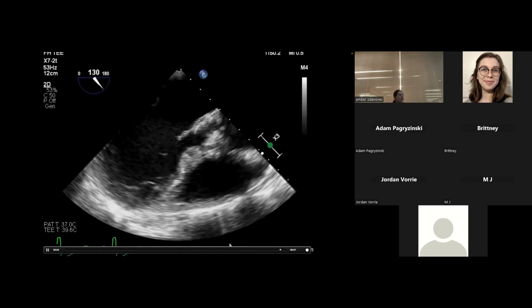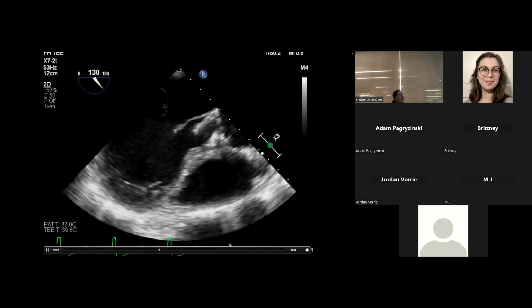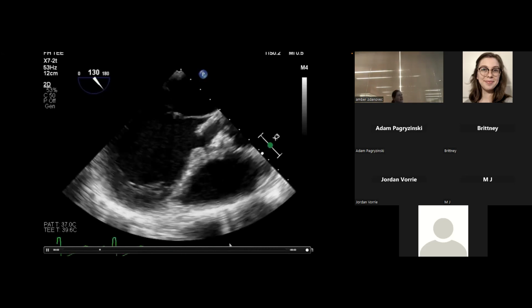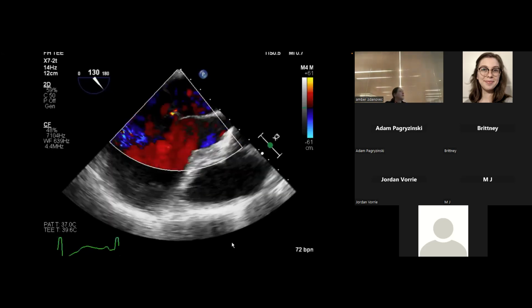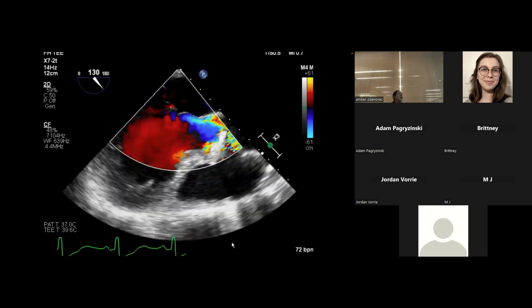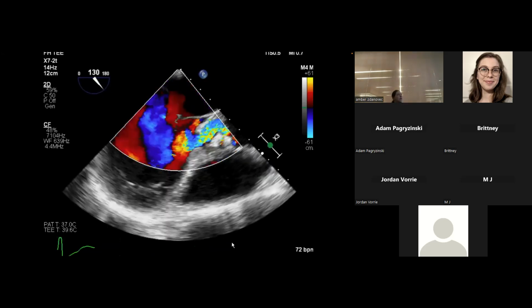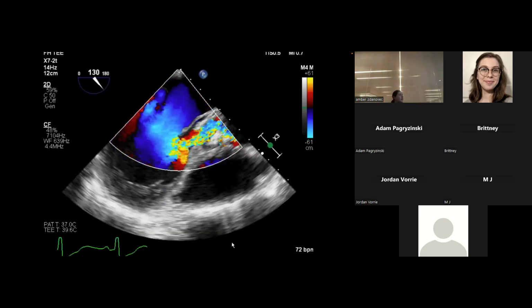Does that look like just a calcified aortic valve? Right, we looked at some calcified valves. Or does that just look weird? It looks weird, okay. All right, so we're gonna put some color on. Bad news. A lot of yellow. So we knew he had severe AS, but what also does he probably have? Yeah. AI, some pretty bad AI.